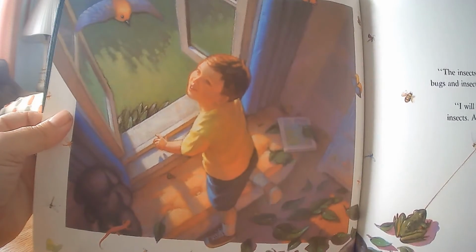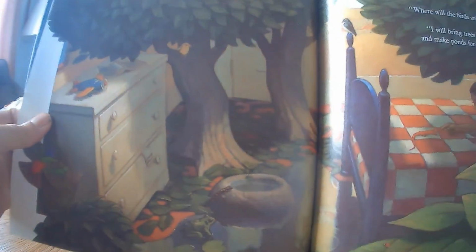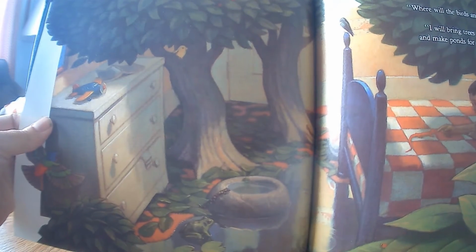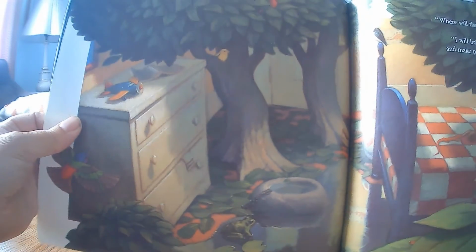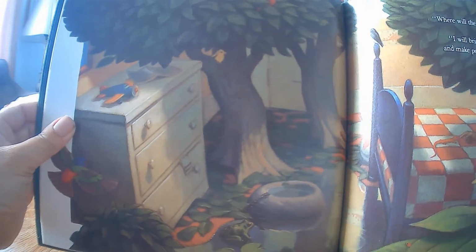So he's letting all the animals into his room. "Where will the birds and bullfrogs live?" "I will bring trees for the birds to roost in and make ponds for the frogs." So look there, he's got some trees and a little pond for the frog and the salamanders.